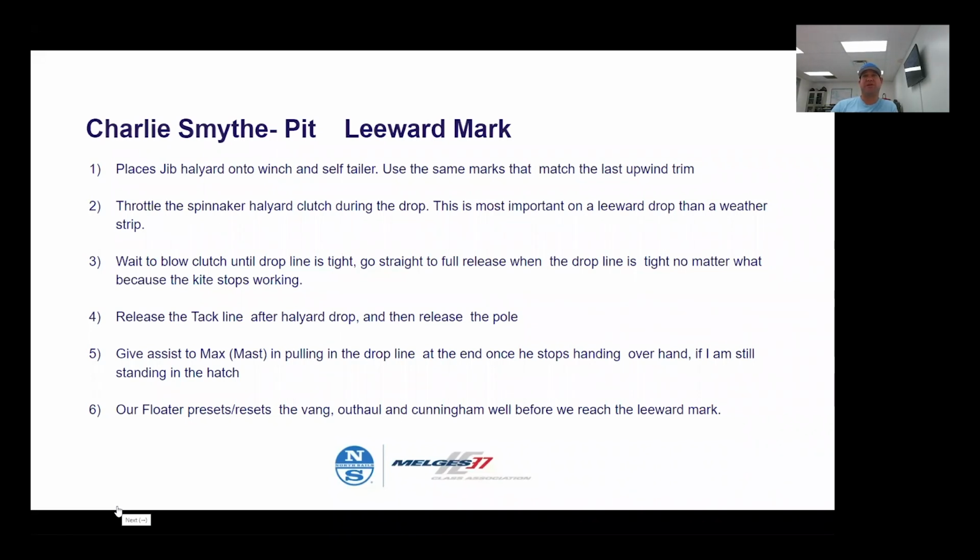So if Max calls out that he's smoked or I need to step in or I can see him struggling, the thing is right there next to my hip and I can just start pulling with him no matter what. Or if he has it under control and everything's going fine, then I'll just go to the rail and be weight.